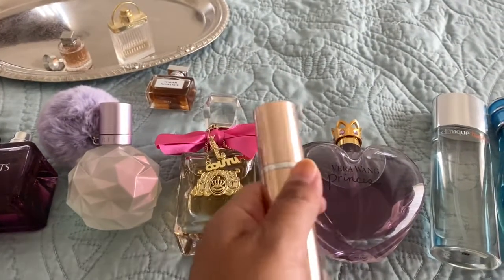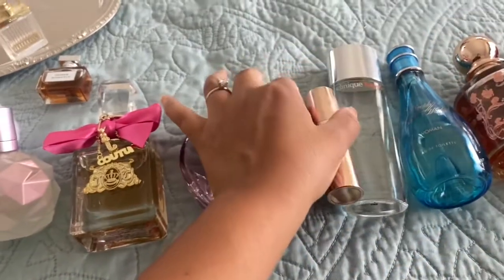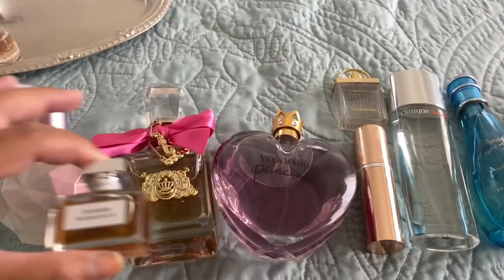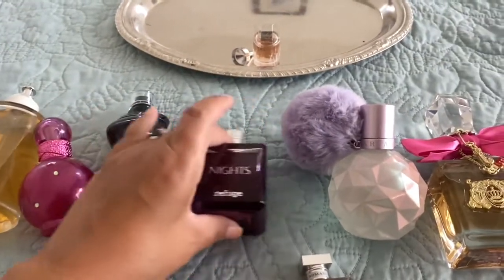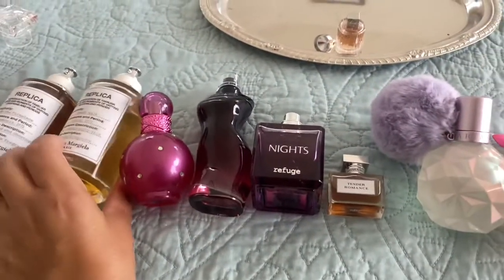I feel like I'm going to bump back Happy and put Chloe here, which is this one, Love Story. And then the romance one, I think I'm going to bump it. I like Ralph Lauren. I'm going to move these over and put Ralph Lauren in between these two.